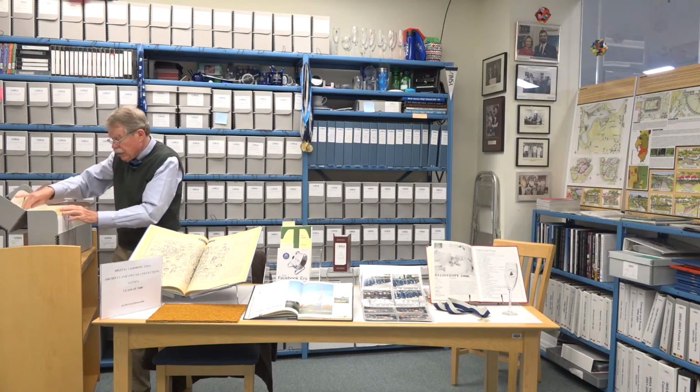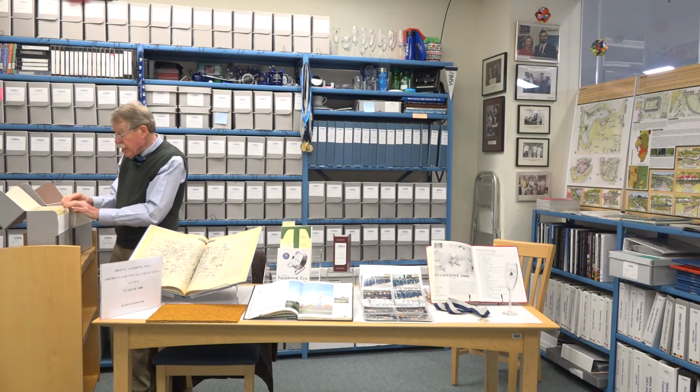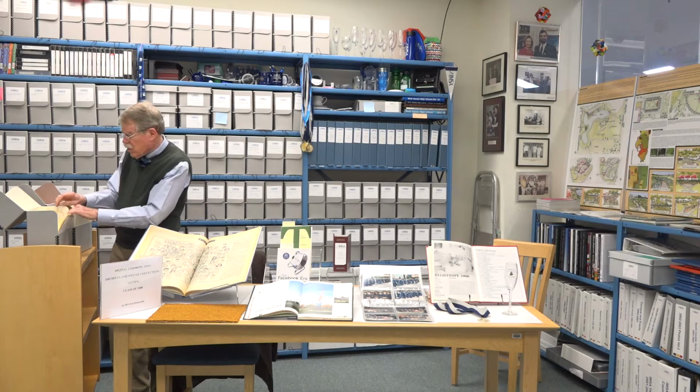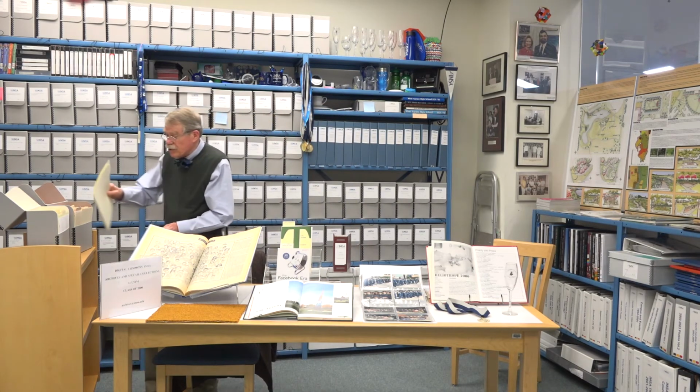Let me show you one other fun thing. This is another one of these folders. This is Record Group IMSA General, and this is... well, I can't see it. Oh, here it is. Plans of the school building before they were built. These are the plans for the dorms before the dorms were built.